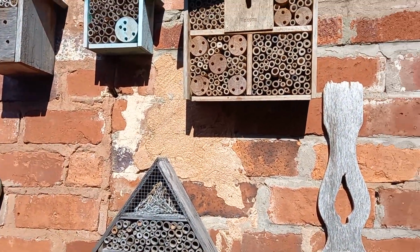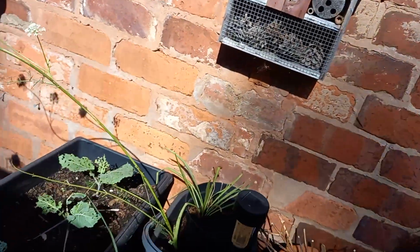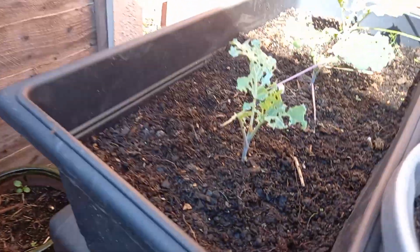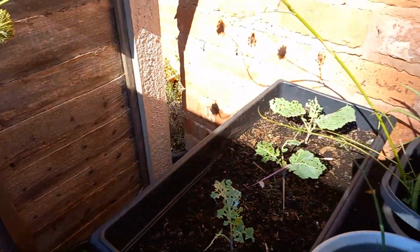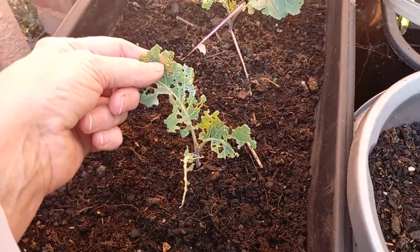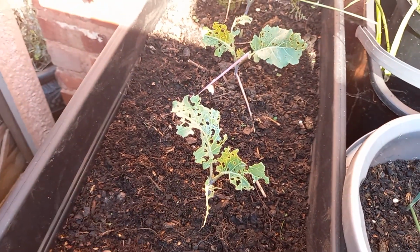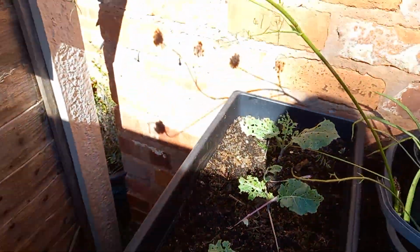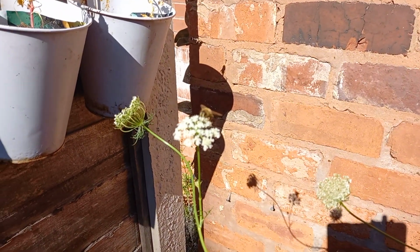Bee boxes are all staying up. I'm just leaving them now. In here we've got purple sprouting broccoli. It's been eaten alive by caterpillars. We've had small white caterpillars on it, but there's not much left, and I do want them to keep growing, especially for the flower heads next year. So I've taken off the caterpillars and put them on the nasturtium plant I've got. It's a carrot plant going to seed here, and another hoverfly feeding nicely on it.